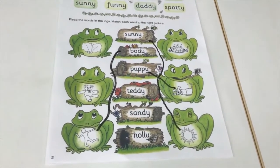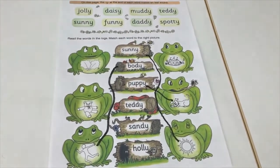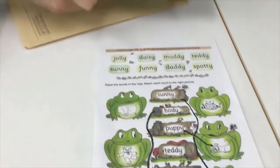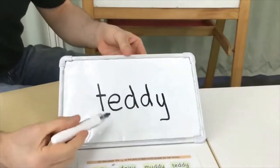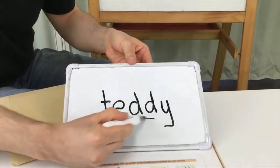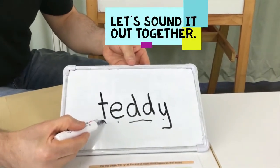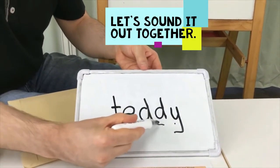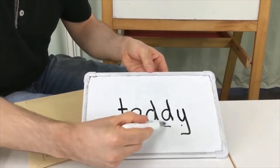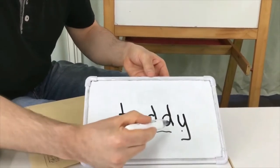Oh, almost there, almost finished, only three to go. It's getting easier. There's our word. Have a look at this word here. I've written it on the board to make it easier. Okay, one, two, three, four. Sound it out. T, e, d, d, y. T, e, d. Teddy.